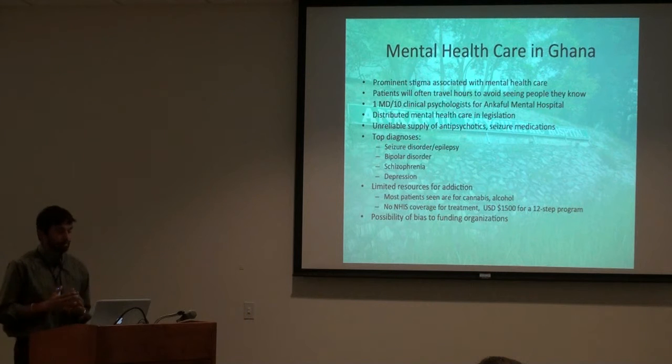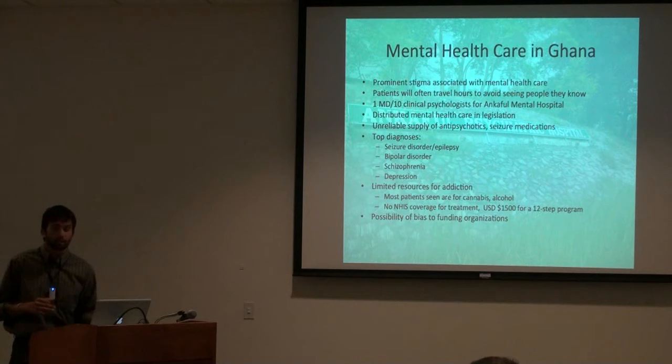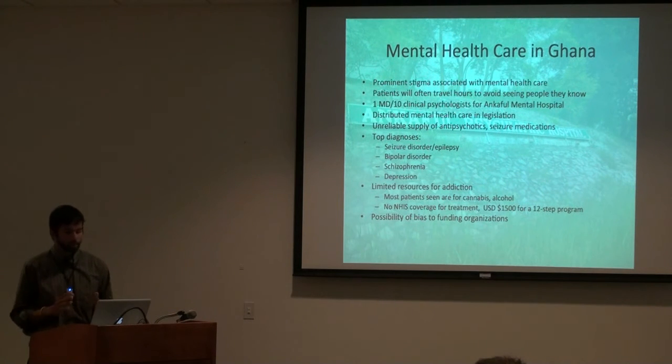The top diagnoses at the health center include seizure disorder, epilepsy, bipolar disorder, schizophrenia, and depression. So very common ailments. But in Ghana, as was the case throughout the Western world up until relatively recently, there's a huge stigma associated with mental health care. People that need to seek this care are sometimes abandoned by their families at the hospital. Sometimes the family drops them off and gives an incorrect address or incorrect contact information so that they can leave this person there to be taken care of. You'll also have people coming from across the country to avoid seeing people they know at the hospital, so people will drive hours or take days away from their family or work to seek treatment and care.